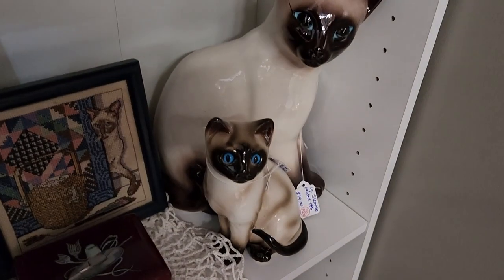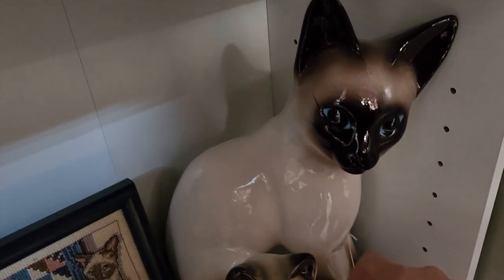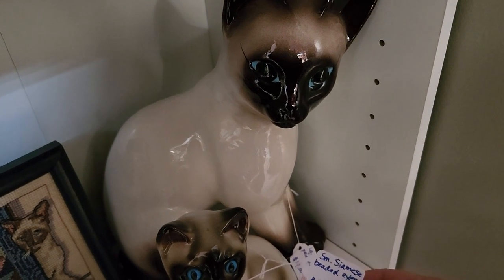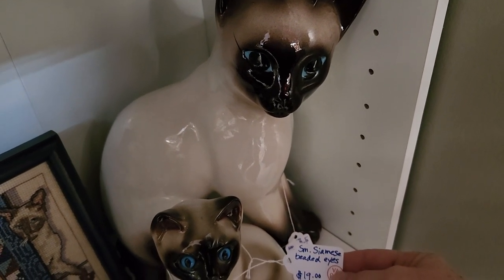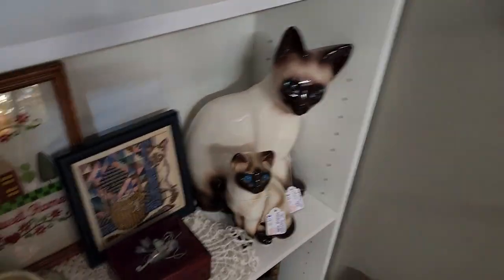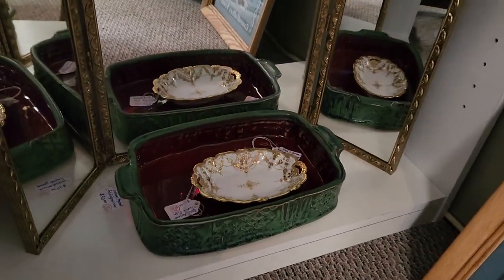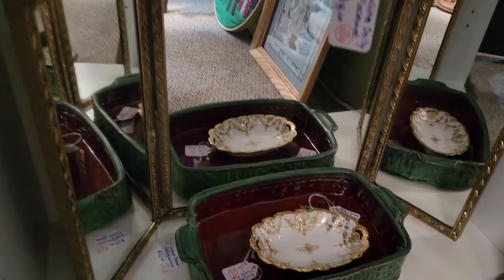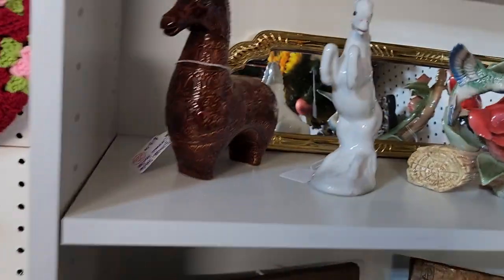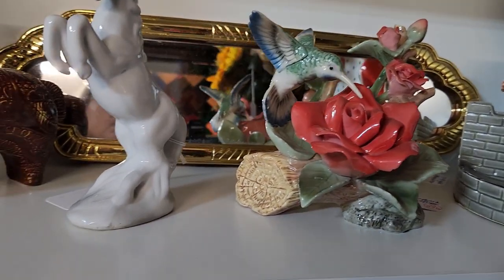Henry, look at these Siamese cats. The big one is 19, and I bet it's every bit of a foot tall. And the little one is 19. And they have beaded eyes. I don't know why they're the same price for two different seal point Siamese cats. Oh, mirror set down here. Beautiful hummingbird.